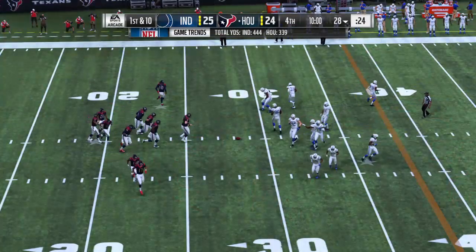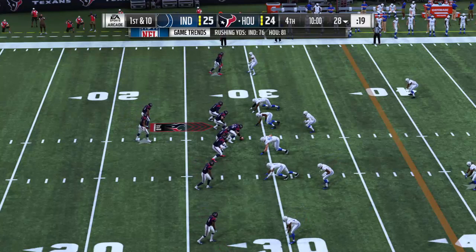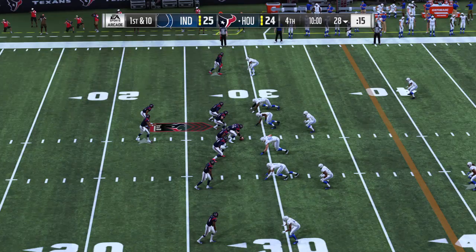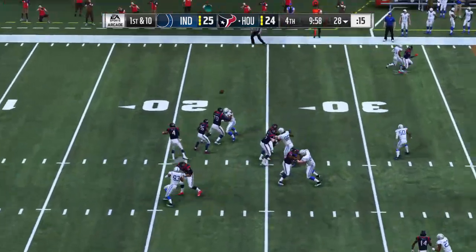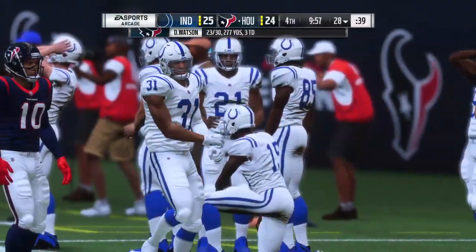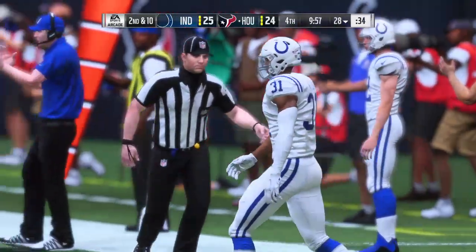Watson will bring up the Texans here, 1st and 10 at their own 28-yard line. Set. Flag 22. Flag 22. Out of the gun, Watson. Floating one, incomplete. The Pro Bowler DeAndre Hopkins, the intended receiver. And now it's second down.